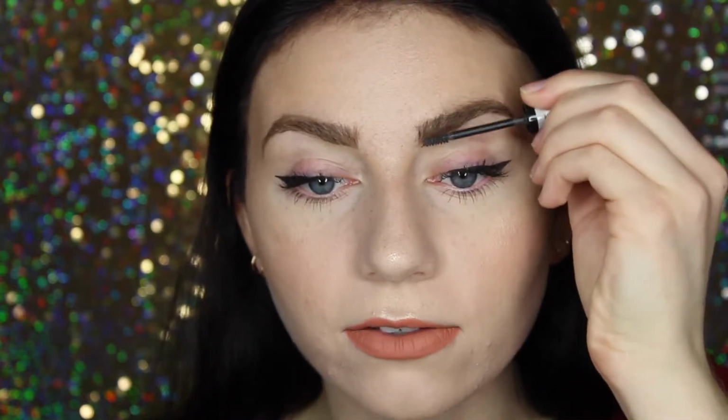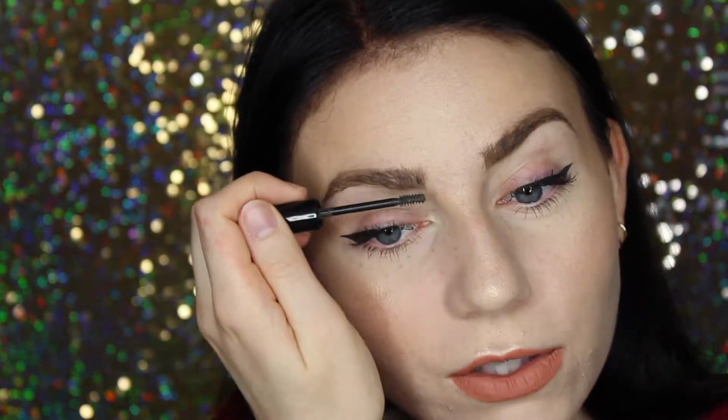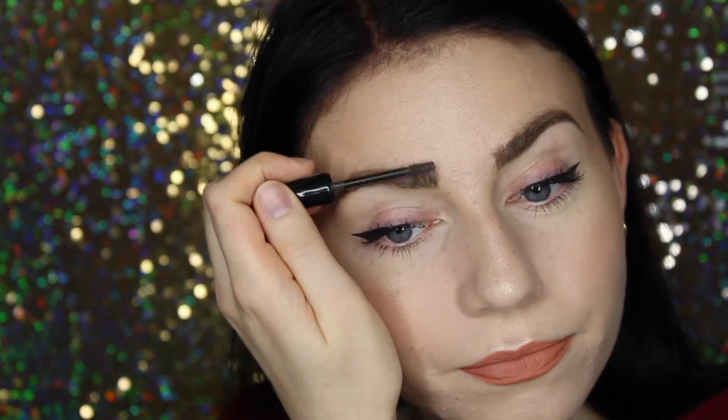And I just like to start in the beginning and just comb upward. You guys can already kind of see maybe that it's adding a little bit of fullness and texture to my eyebrows. I'm just going along to the bottom, and I like brushing my brow hairs up in the front because I think it makes me look, not that I'm old, but it gives you a little bit more of a youthful look in my opinion.